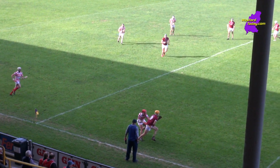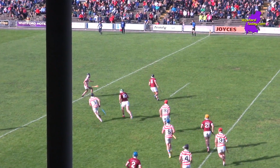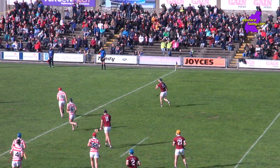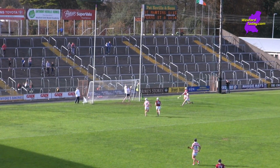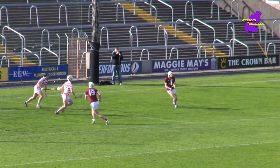Up the line here, out towards Harry O'Connor. Harry O'Connor back to Michael Codd over to the far side, a slip on the ground, a chance here for Doughty Waters. Doughty Waters going from a long way out, hit it very well, it's going to hang, oh, it's off the post, the danger is not gone yet though.